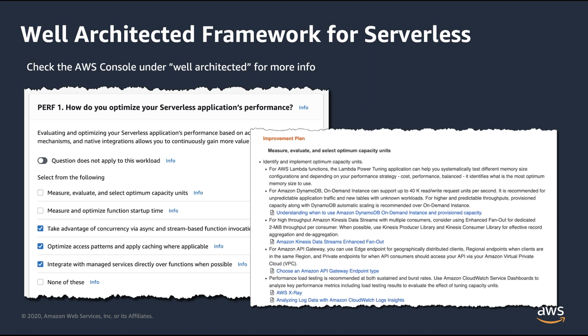And this is a really useful tool, not just from a pre-production phase, but also that can be applied during development. So you make sure that you're on the right path rather than having to spend lots of time remediating potential issues once you've done all the work up front. And it's a super useful learning tool to understand around how all of the services integrate to help you build serverless applications in the best way possible.